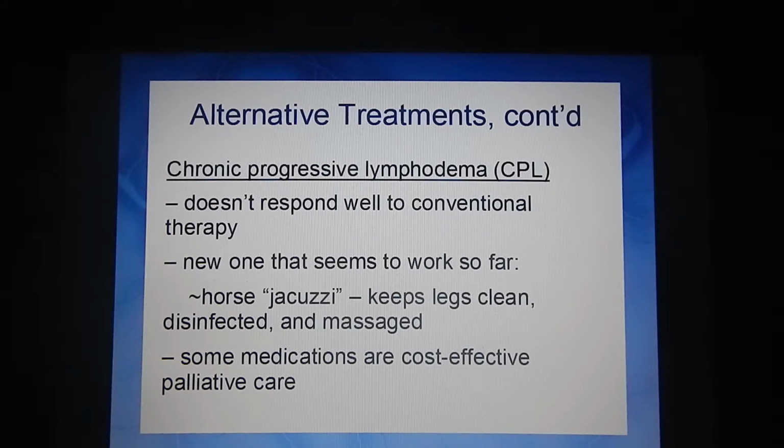Chronic progressive lymphedema, or CPL, is one of those underlying conditions that doesn't respond very well to conventional treatments. So a few new ones have been developed so far, one of which is a horse jacuzzi, which keeps the horse's legs clean, disinfected and massaged, and helps them heal more quickly. Now, there are some medications that help, but they don't solve the problem, but are cost-effective palliative care.